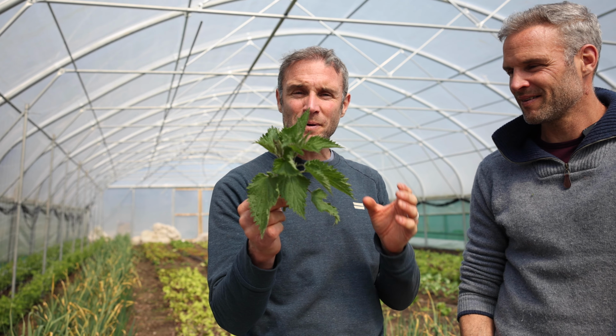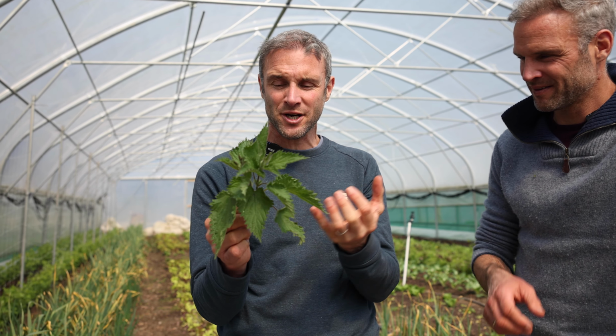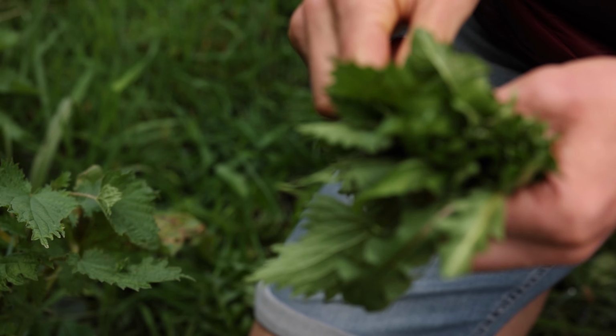It's one of the first foods that come up in early spring. So after typically people have eaten rich dried foods during winter, it's the first sign of hope. Nettle shoots up and it is a wonderful blood detoxifier.